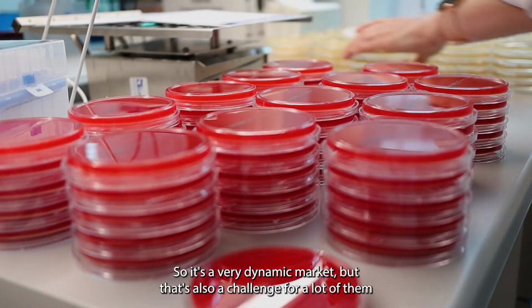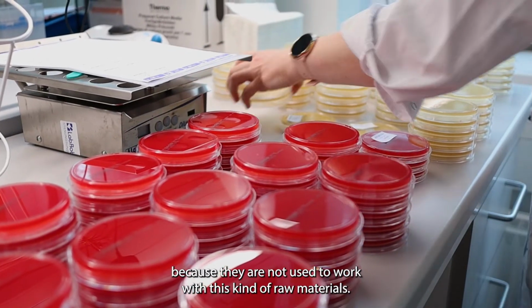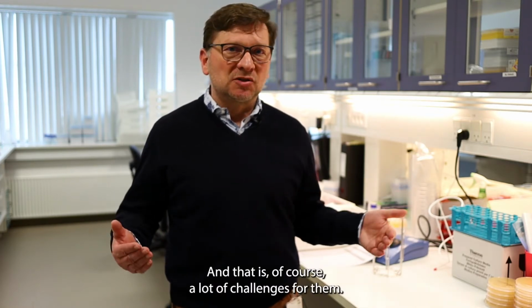So it's a very dynamic market, but that's also a challenge for a lot of them because they are not used to work with this kind of raw materials. And that gives, of course, a lot of challenges for them.